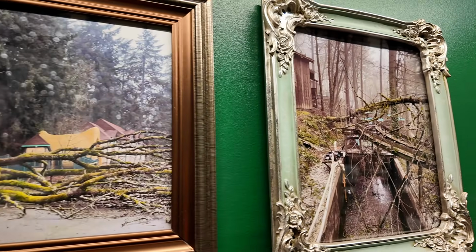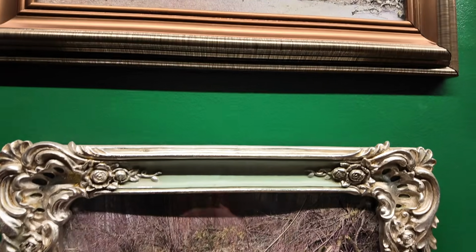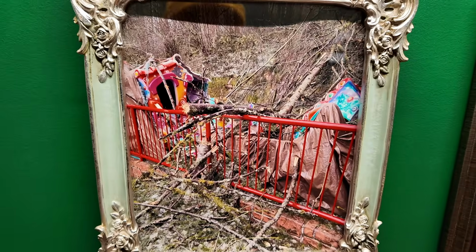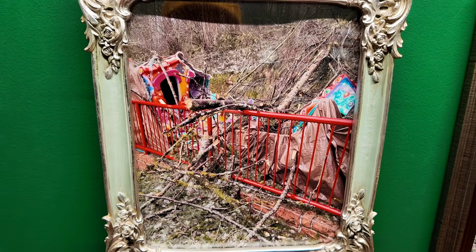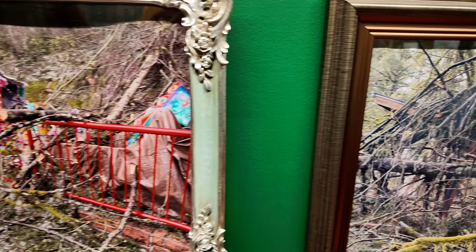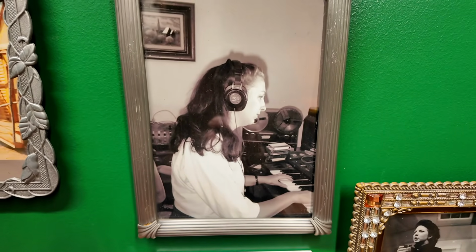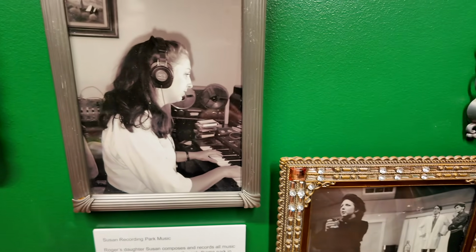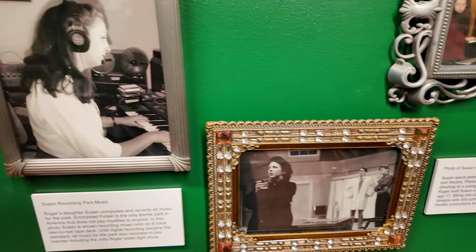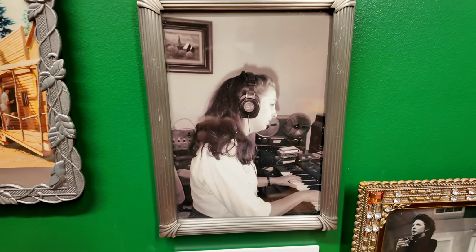COVID was hard enough for theme parks, but in 2021, Oregon had a very serious, severe ice storm, and gosh, it devastated the park. A lot of it was completely unwalkable because of all the downed trees, and power was out for a week. This is a photo of Roger Tofte's daughter Susan composing and recording all of the music for the park. Enchanted Forest actually is the only theme park in America that doesn't pay royalties to anyone because she makes all the music and it is original for this park.